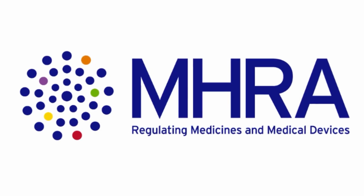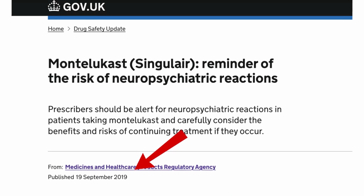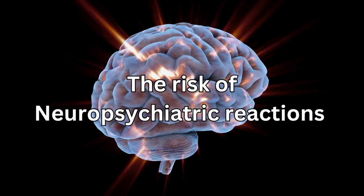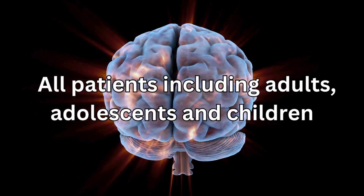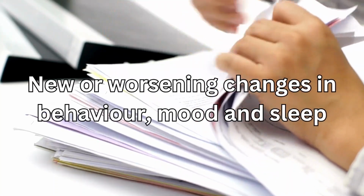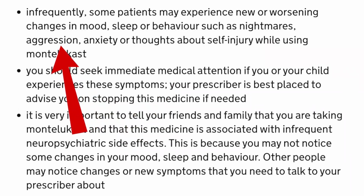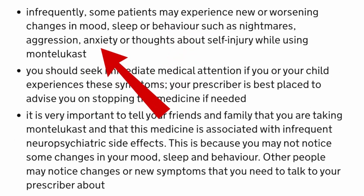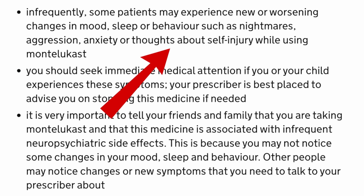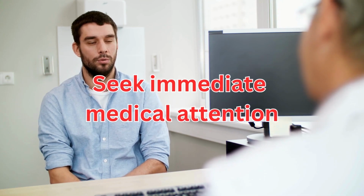Now, the UK medicines watchdog, the MHRA, released a drug safety update for healthcare professionals in 2019, and then another reminder drug alert in 2024 for the risk of neuropsychiatric reactions in all patients, including adults, adolescents, and children. Reports included new or worsening changes in behavior, mood, and sleep, such as nightmares, hallucinations, aggression, agitation, anxiety, depression, disturbances of attention or memory or thoughts about self-injury while using Montelukast. You should seek immediate medical attention if you or your child experiences these symptoms.